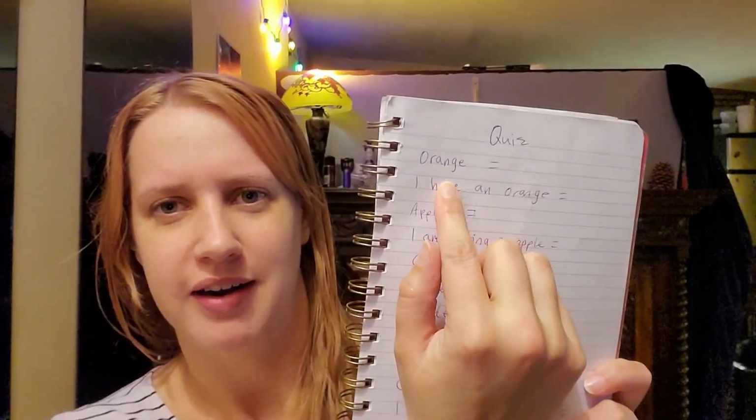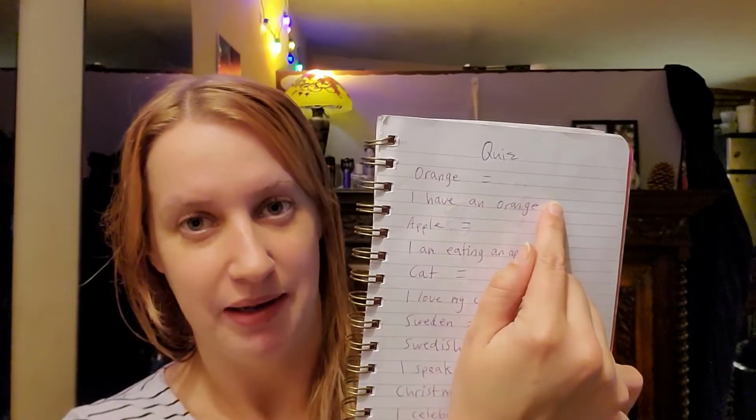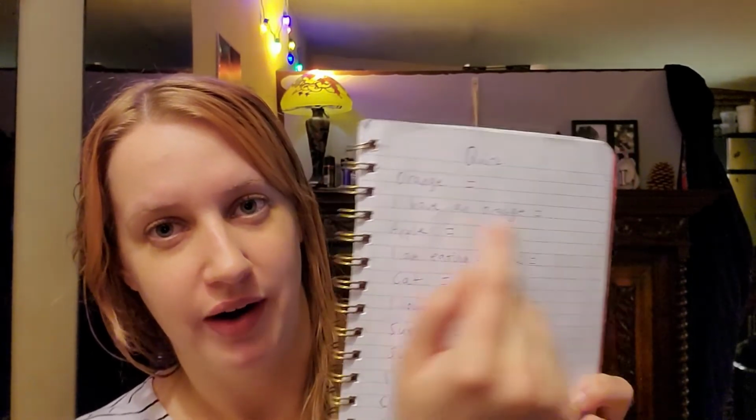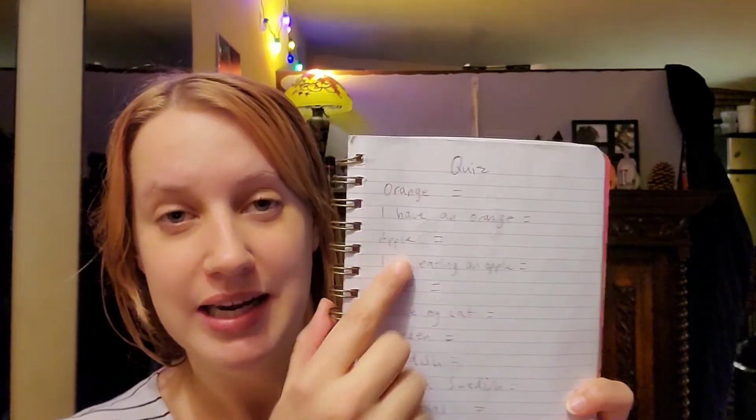So here I said orange, then he has to write apelsin in Swedish, and then I have an orange, then he has to write jag har en apelsin in Swedish. It goes down to all the different themes. I would usually have a theme like fruits or different holidays or family or friends or things that we do.